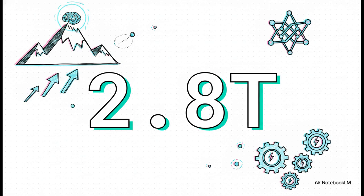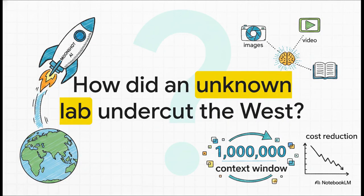But as we know, a massive parameter count means absolutely nothing if you can't run the thing efficiently. What makes Kimi K3 a true breakthrough is the sheer engineering magic that allows it to function without, literally, melting your hardware. So you're probably wondering, where on earth did this giant come from?